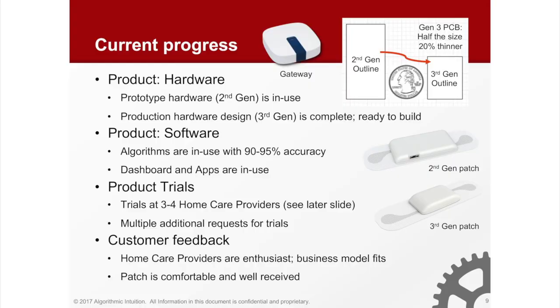Our hardware comes in a kit. You get 2 of the patches, 16 adhesive strips, and a gateway. The home care providers pay $259 for that. Also, the Gen 3 that we have coming out now is much smaller. It's all rubber-based and based on flex technology from the manufacturing standpoint. So it's very comfortable to wear, and everything is waterproof. We want them to wear it when they take a bath or a shower, because that's where most accidents happen.